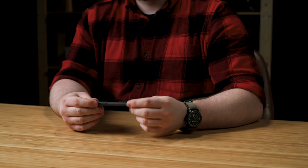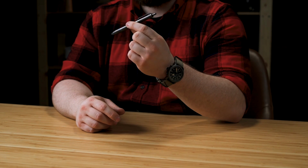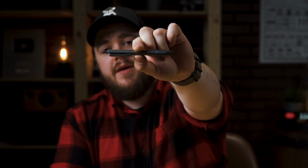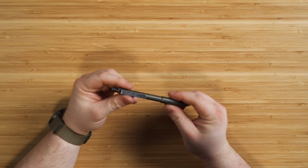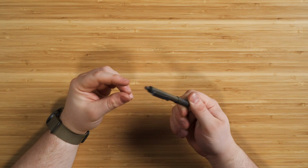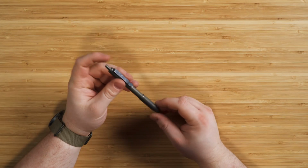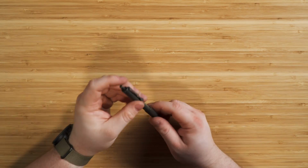Continuing the Big Idea Design trend, this is my most carried EDC pin, period. This is the TI Click EDC from Big Idea Design, and it's a solid titanium pin. This is a custom version I did for Carry Commission. I don't have just a standard one anymore, but it's a solid titanium pin, and it fits over 100 different refills. Big Idea Design is known for that.